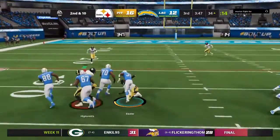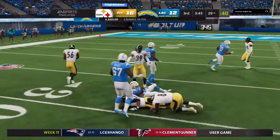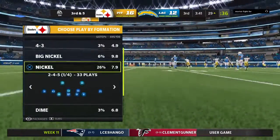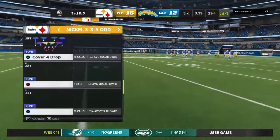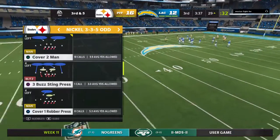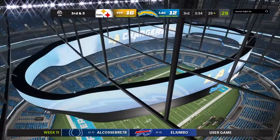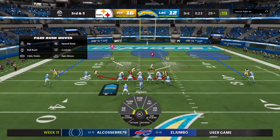This is a counter play. Eckler, 5 yards. Now it's 3rd and 5. That second down play call was not to pick up the first down. It was to accomplish what they did to get them into a manageable 3rd down because they had the incompletion on first down, so they were behind the sticks, so to speak. They needed to make up some ground, and they did.